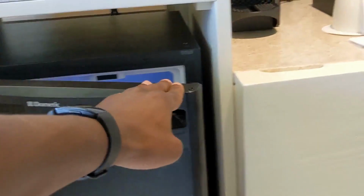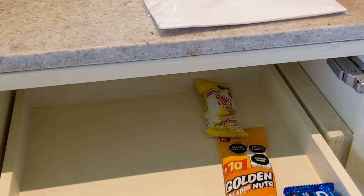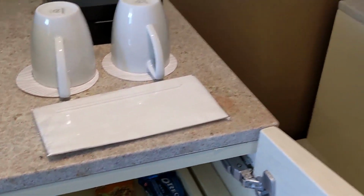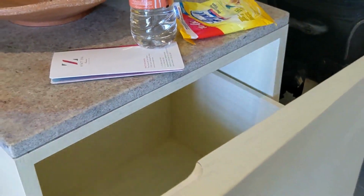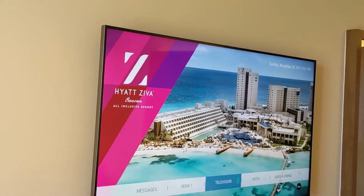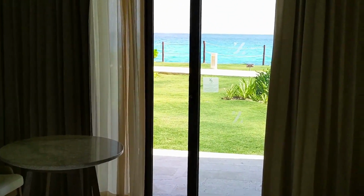Every day it's replenished. Over here, got a couple snacks. We already took the chips, but this is replenished every day. It's included. Not necessarily sure what's in here. It's probably just in the drawer, but semi-smart TV, it seems. But we got the room that has the beach access, you know what I'm saying?